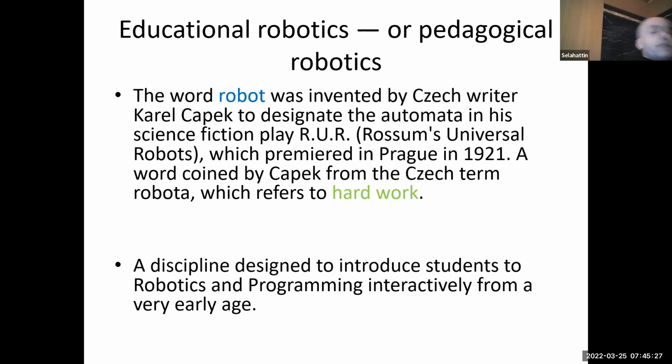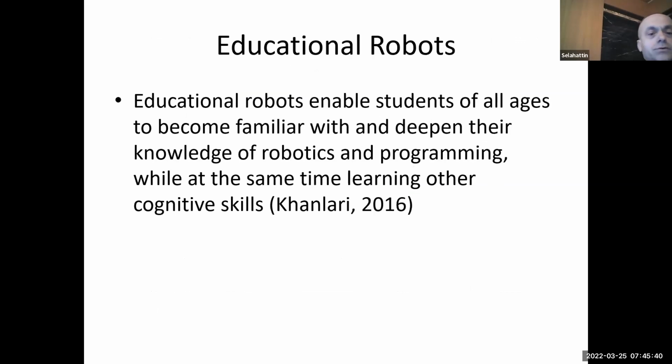There is an Arduino set that you could use to program your robot and then see how the robot behaves based on your coding. So educational robots are robots designed for the teaching and learning process for any age of students, to make them familiar with robotics and deepen their knowledge about robotics and programming, and at the same time to learn other cognitive and problem-solving skills.